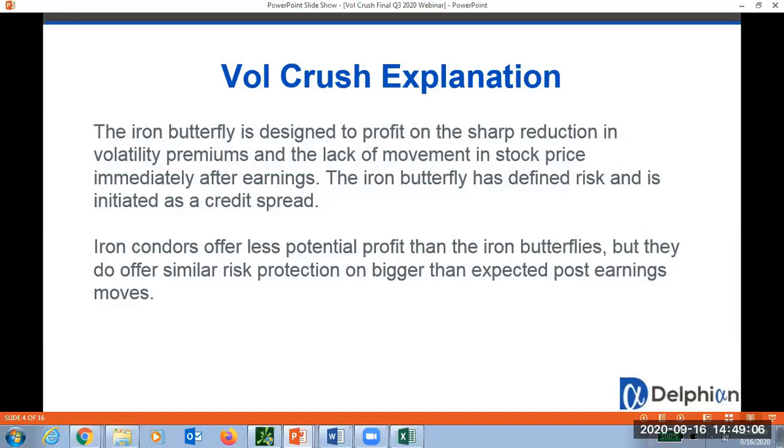So if it does have a big spike or a big sell-off and moves outside of that range, we're protected. We're going to take a loss on the trade typically if it moves outside of that range, but we are protected. What we really want is for the stock to make a move either up or down, but stay within that expected move range. Again, the iron butterfly has a defined risk and it is a credit spread.